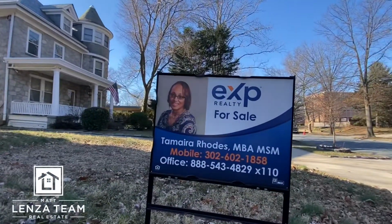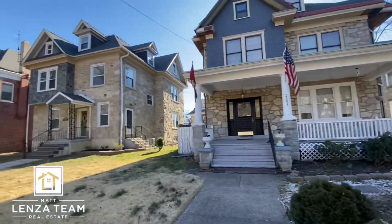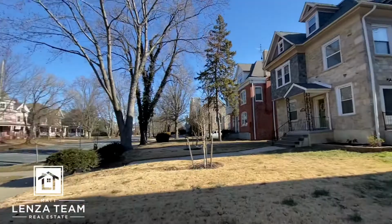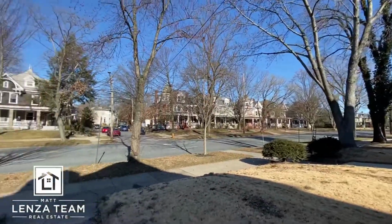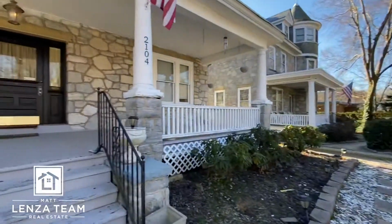Listed by, there you go. And beautiful section of Delaware. Loving the construction. I'll spin you around just so you can get your bearings. But these homes are big and awesome. So let's get you in.